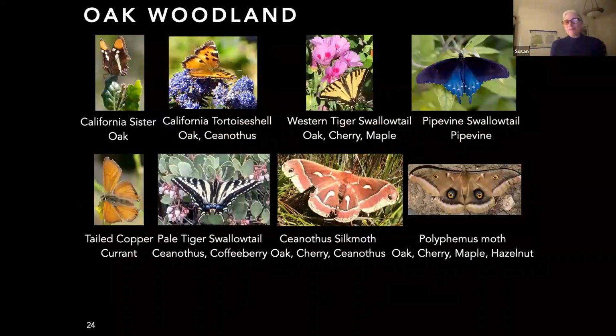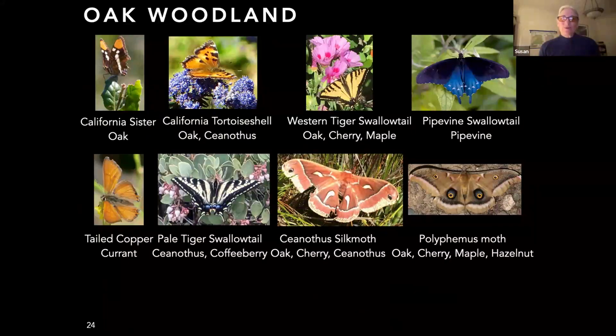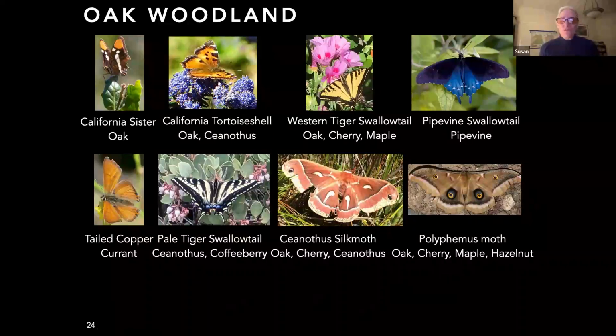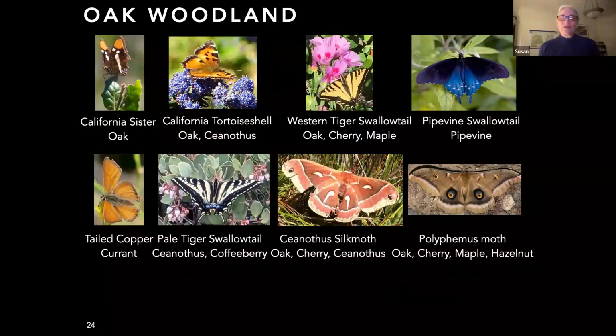Oak woodlands, we have fewer butterflies here. I don't know if it's because it's dark or what, but we've got a few that use our coast live oak, which is the keystone species for the northern oak woodland here in San Francisco. There's only one native oak here, and it's the coast live oak. It gets to be 70 feet by 70 feet, best planted from an acorn in October when those acorns are nice and fresh.